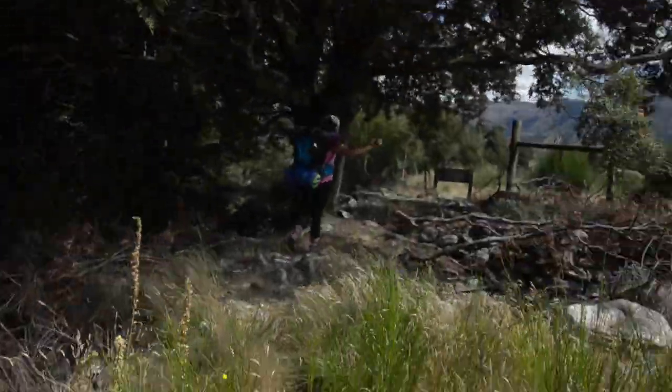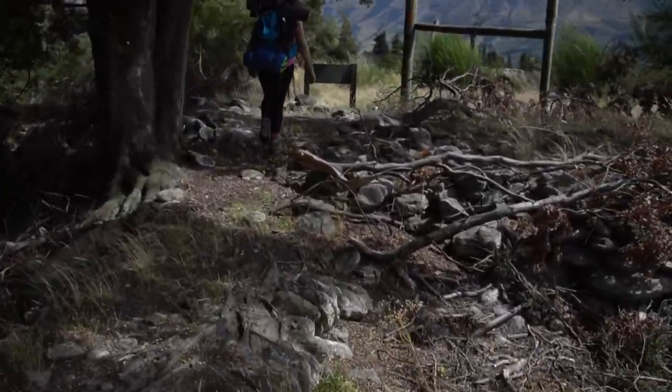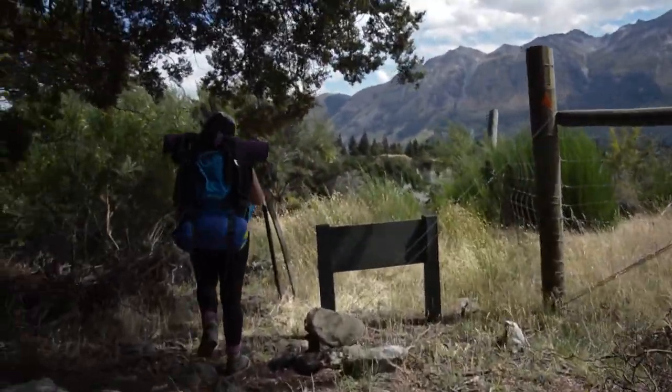We're arriving at the last part, the last few meters of the track. The downhill was so hard, really hard. As everybody said, the downhill is even harder than going uphill. But here we are at the end of the track. Now I'll show you. This is the last step. Here's the sign. Now it's just a few minutes to go to the car park.